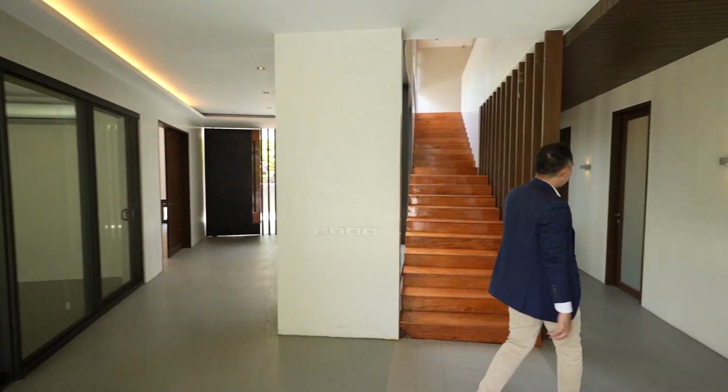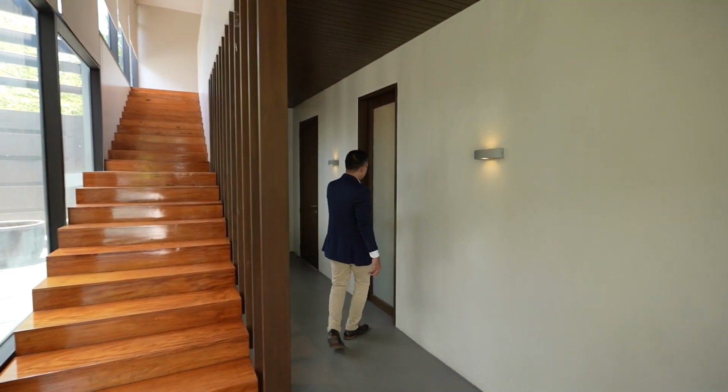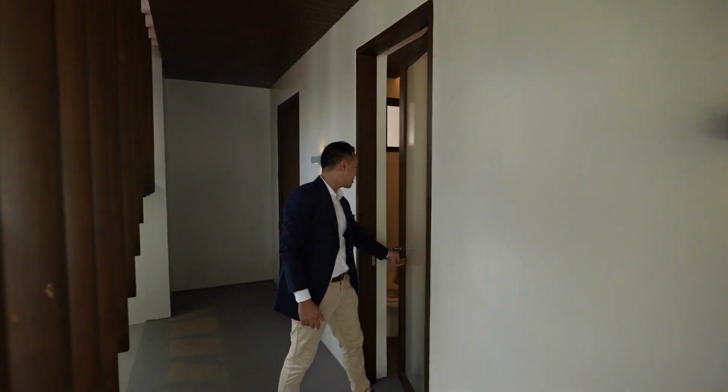And on this side, you have a powder room for guests.